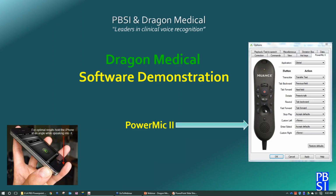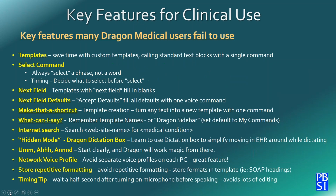Okay, so with this understanding, we're using a PowerMic. It's also true you can use other microphones. You can use your iPhone or your Android as a microphone. You can use Bluetooth. Virtually any microphone can be used successfully with Dragon. So I'm just pointing out the particular features of why this is such a popular and important tool for folks.